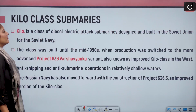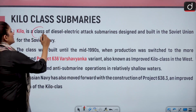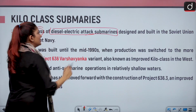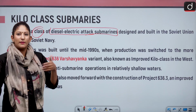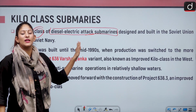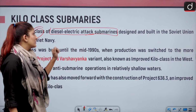Let's move forward and talk about the Kilo class submarines. Now, Kilo class submarine is a class of diesel electric attack submarine. That means it's offensive and conventional. And conventional, when I'm using the word, means it has been in use since a long period of time and it has been used by many countries. So conventional in that sense.